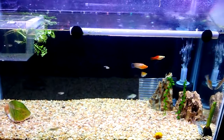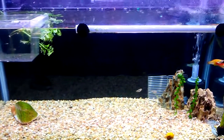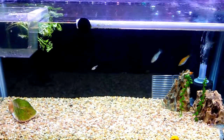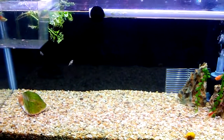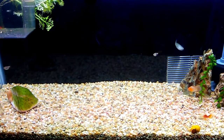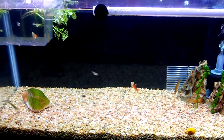Yeah, the fish are looking good in here, I think. And I think it'll be cool with more harlequin rasboras to join this group, and then when I get corydoras in here, when I move them over, to have 8 panda corydoras scurrying around, that'd be cool.